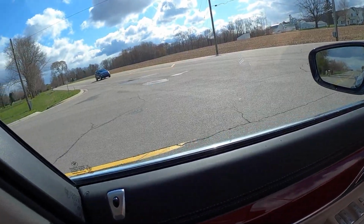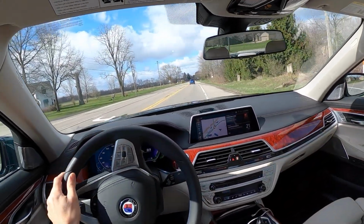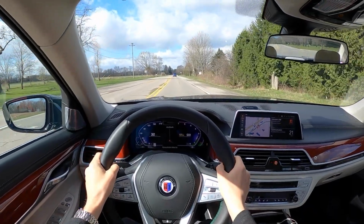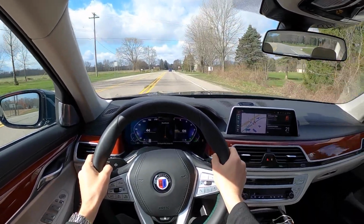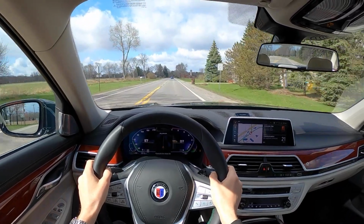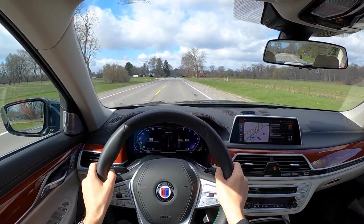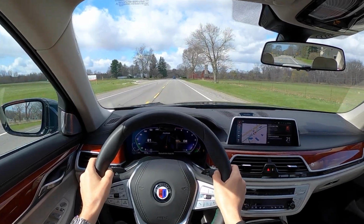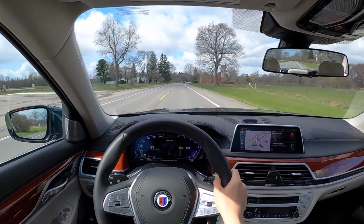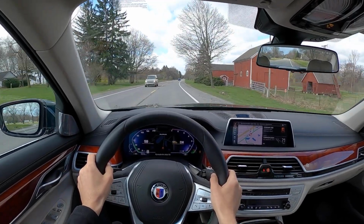There is something about this car that is very in keeping with BMW's philosophy of the ultimate driving machine. I can't say that about most of BMW's lineup in the last 10 years, but this 7 Series, this B7, it honors that mark, that history, and that philosophy.